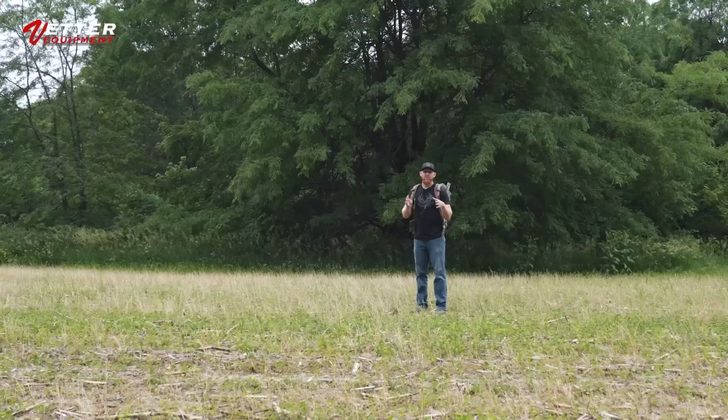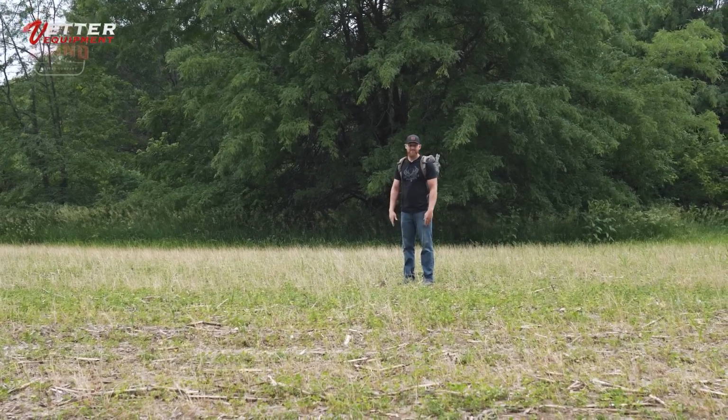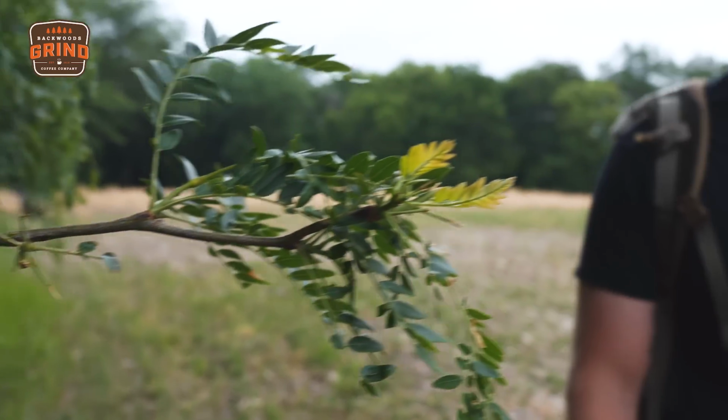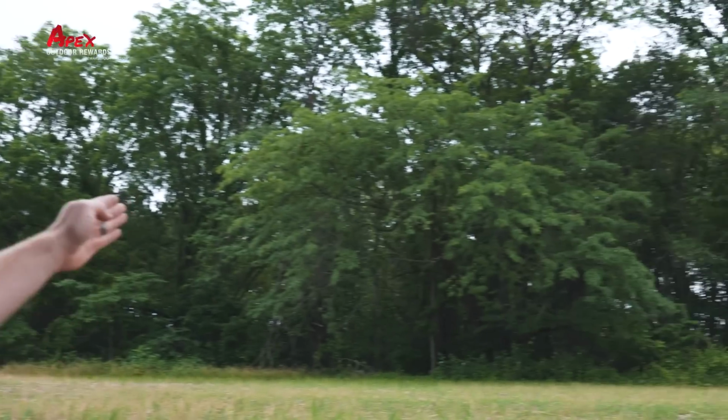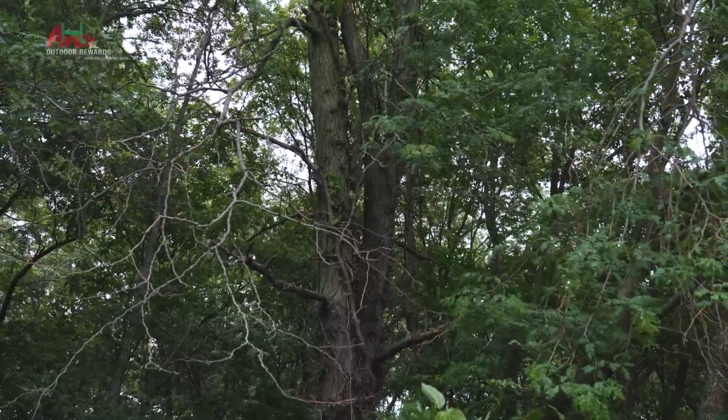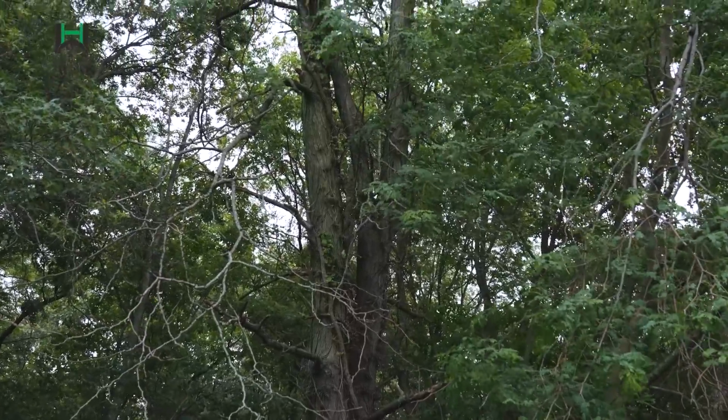Right here is gonna be where the rubbing post is gonna be on this location. Maybe a branch on both sides. About 37 and a half. 37 and a half? 37 and a half. I've already got 41.